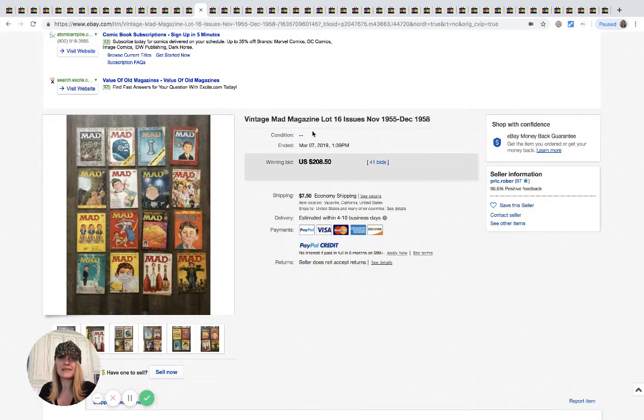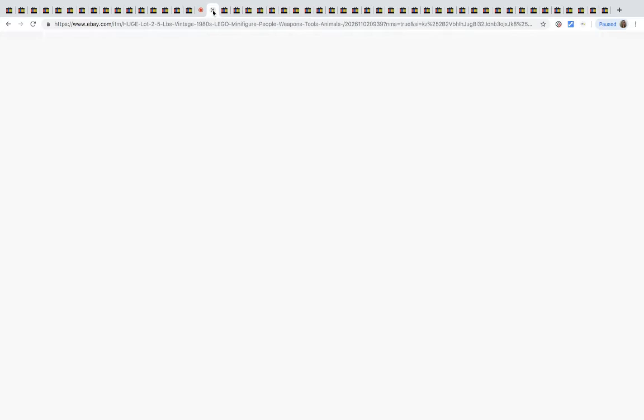Okay, Mad Magazine, lot of 16. These are from 1955 to 1958. These sold for $208. There's 16 of them, and they sold for $208 with 41 bids. So if you see the Mad Magazines, definitely be on the lookout for those.